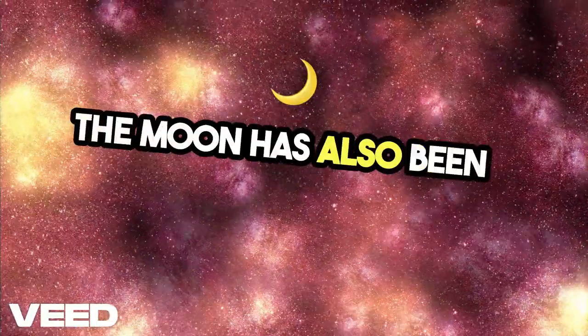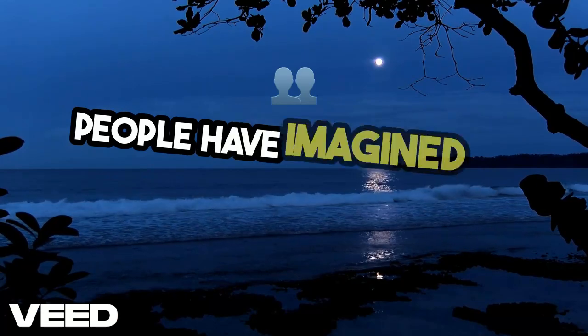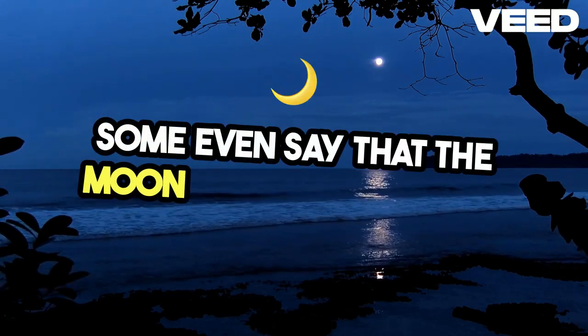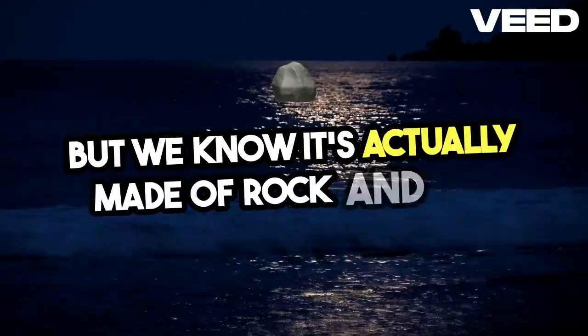The moon has also been a source of inspiration for stories and legends. People have imagined it as a magical place, with creatures living on its surface. Some even say that the moon is made of cheese, but we know it's actually made of rock and dust.